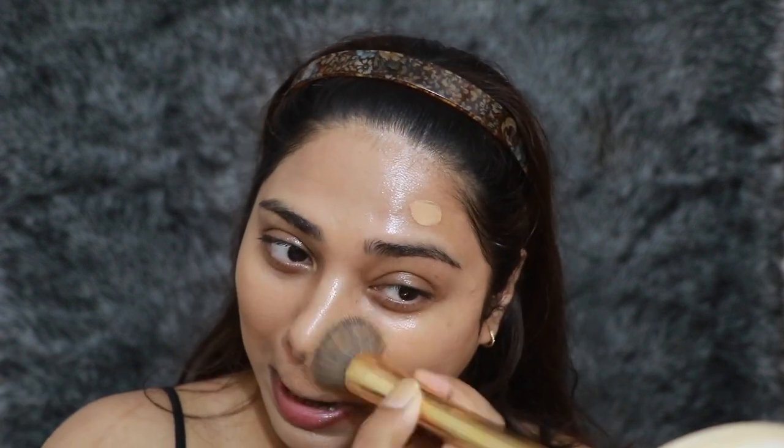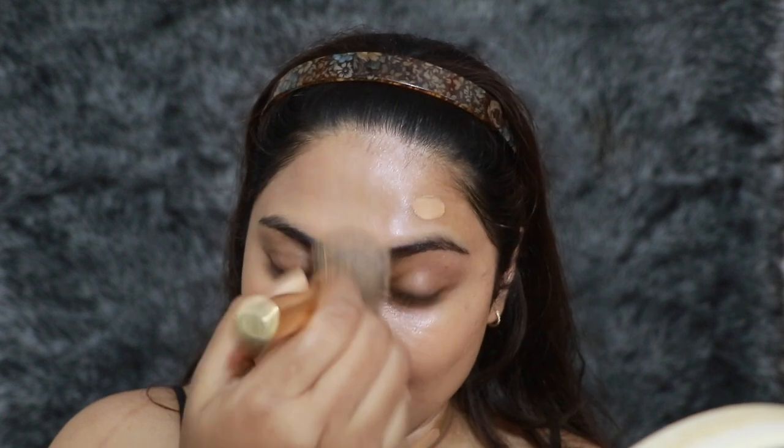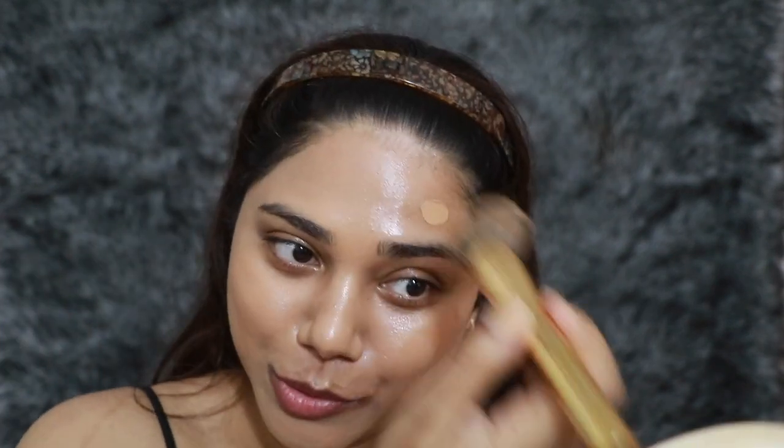And I was really happy and thrilled. At that point of time, I never thought that I would be able to use luxury makeup. Most of us hear things like, oh my God, that's too expensive, we are not able to afford it. I've heard my parents say this, like luxury is something that we are not able to afford.